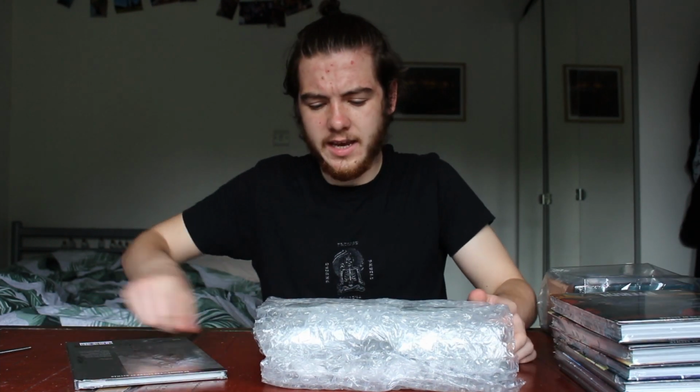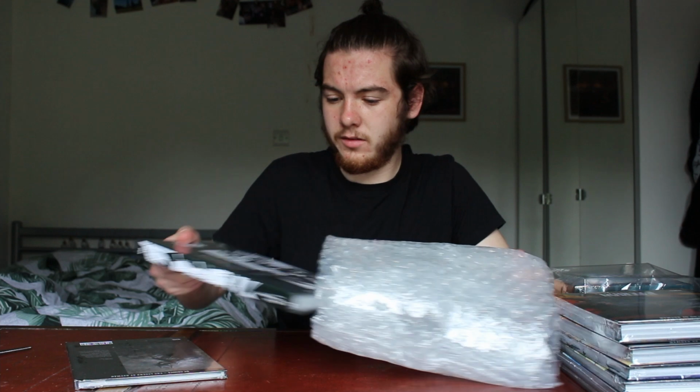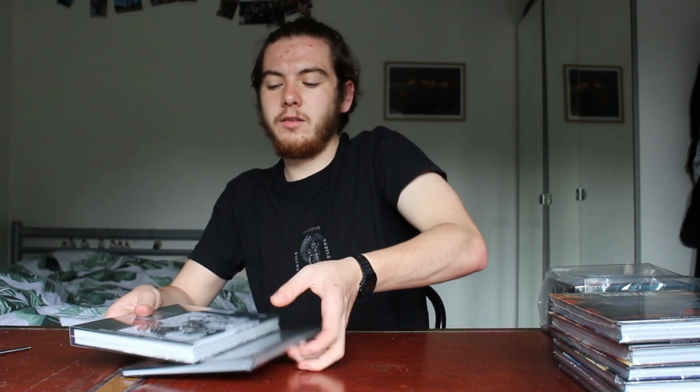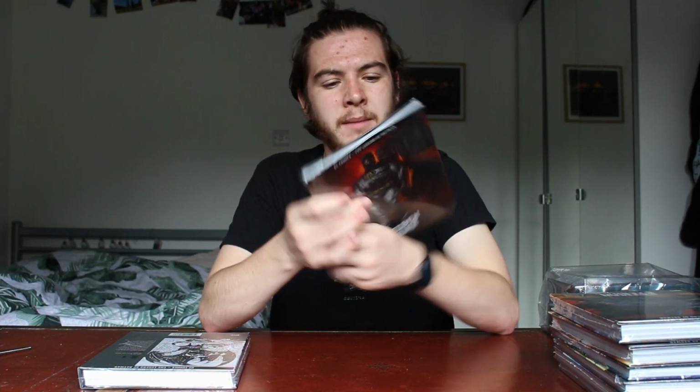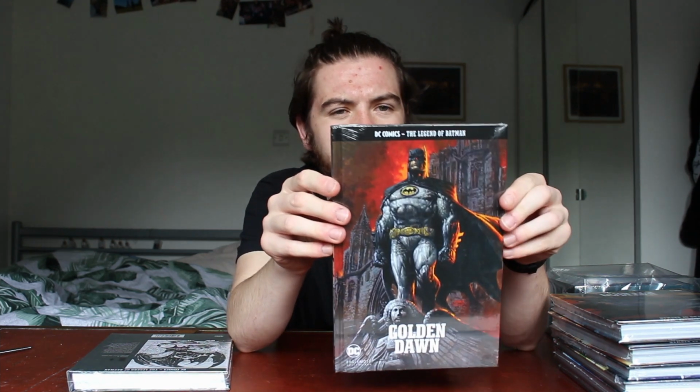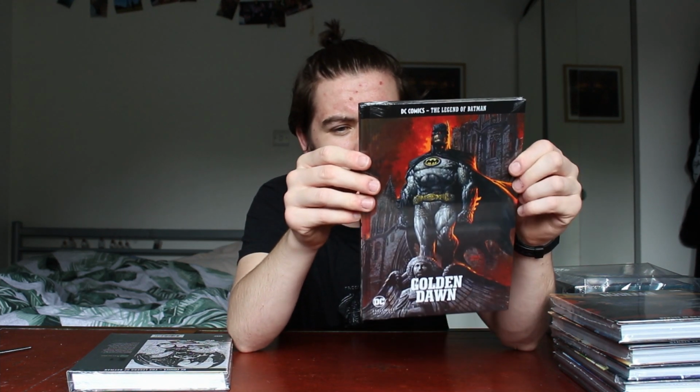Okay, next up we have 2 left. Got a bigger one and a small one. So let's look at the smaller one first. It is Golden Dawn, Batman again, so from the Legend of Batman collection, Volume 9, Golden Dawn.